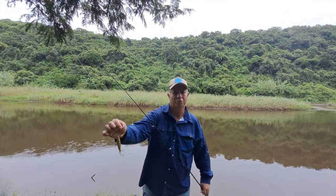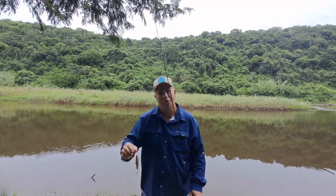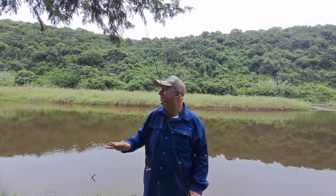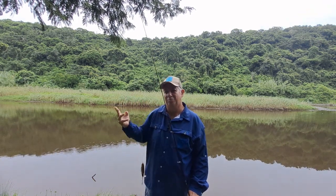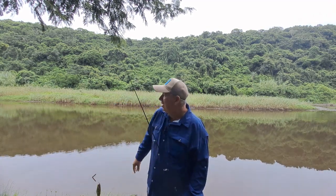Donovon Couzens here from Outdoors and Ocean. Deciding to spend a quick morning session on Valentine's Day, which happens to be my birthday. It's a bit overcast today. We're hitting the three little rivers in East London, getting bigger as we go. We're on the Bonza Bay Upper River, the Lagoon, just below the ebb and flow.